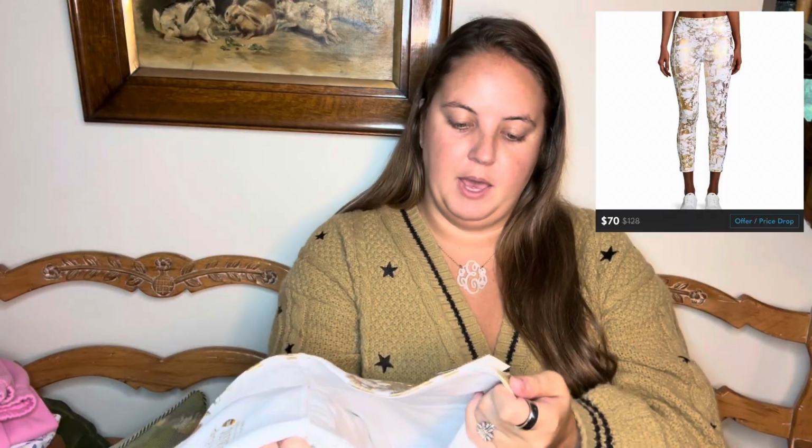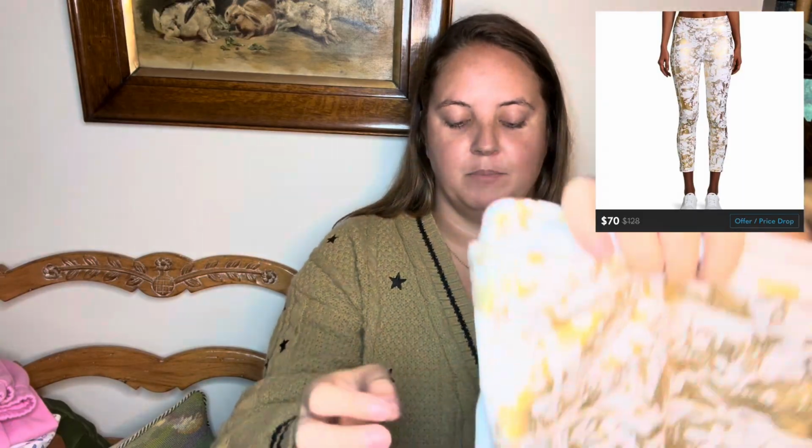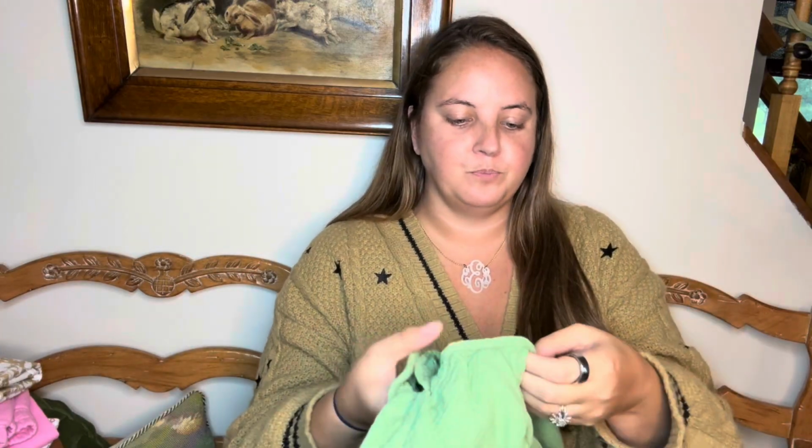These I paid $11 for, so a little less, but it's funny because they're two different tag colors, so they didn't come out together, but I would almost guarantee they're from the same person, because what are the chances in New Jersey that two people donated Lilly XXL leggings in like the same few days? So I always wonder how things work in the back of a thrift store.